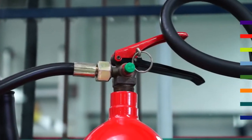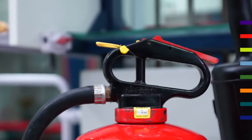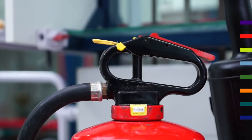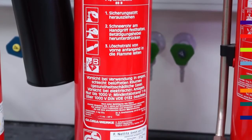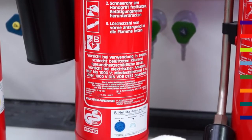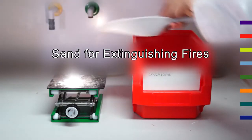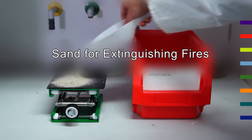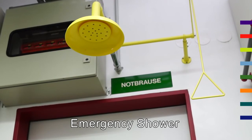The fire extinguishers you will find in the laboratory are classified according to their extinguishing effect for different classes of fire. ABC powder extinguishers are suitable for burning liquids, solids, and gases. Burning metals, however, must be extinguished using sand. Human bodies that are on fire can also be extinguished with a fire extinguisher or an emergency shower.